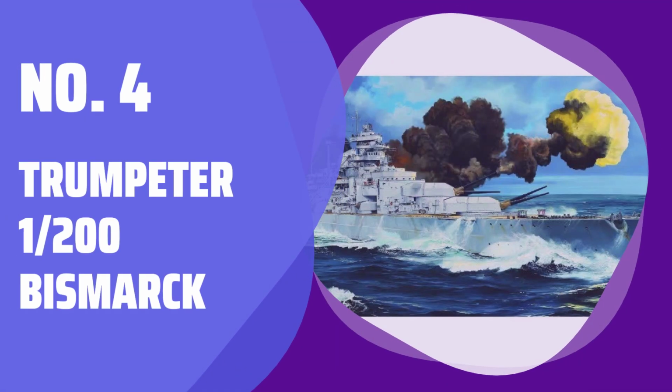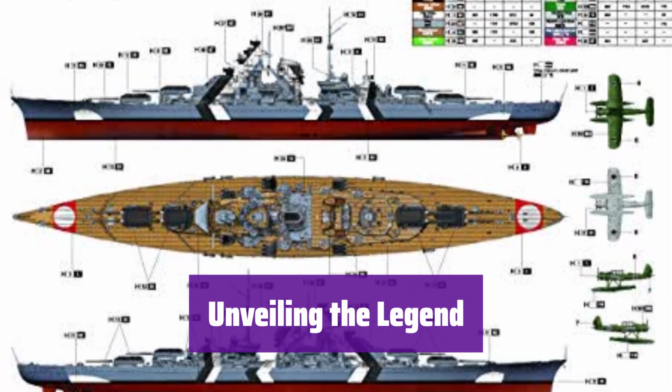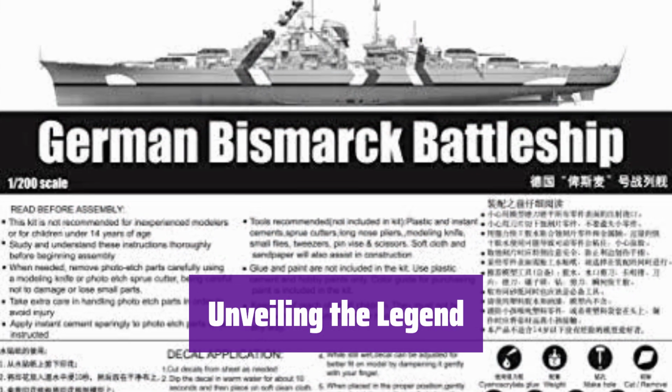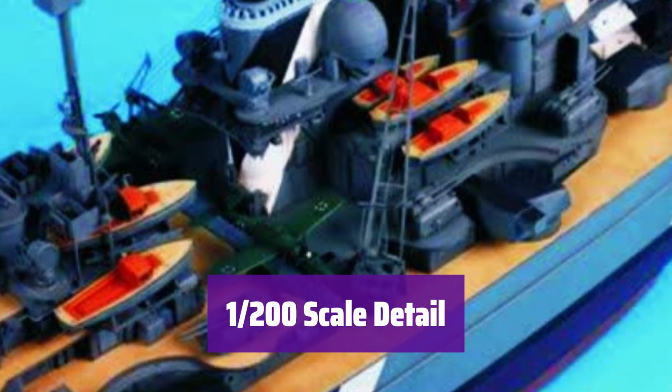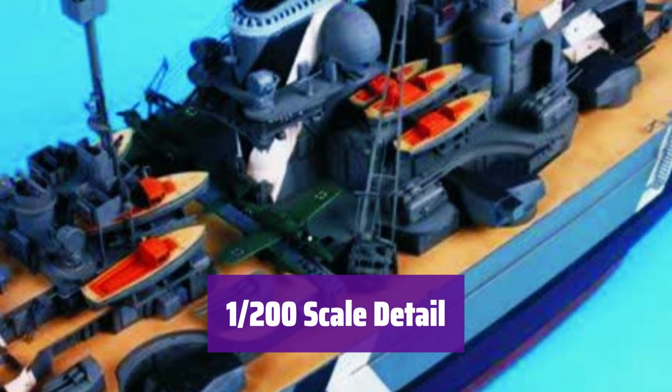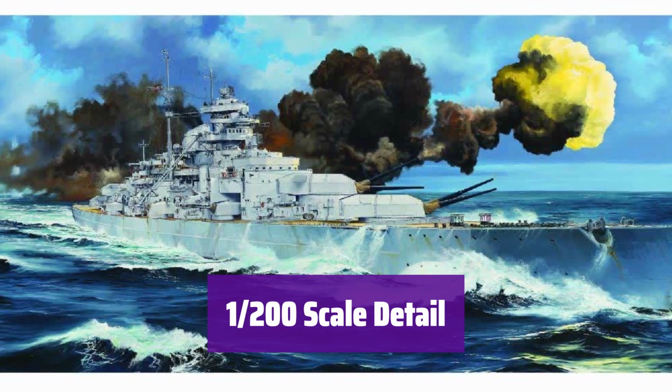Number 4. Trumpeter 1/200 Bismarck. Get ready to build a magnificent replica of the Bismarck, a true icon of naval history. This detailed model kit lets you recreate this mighty warship in your own home. With its impressive 1/200 scale, it captures the Bismarck's imposing presence and intricate details. Prepare to be amazed by its accuracy and realism.